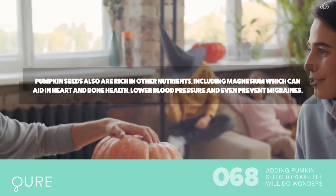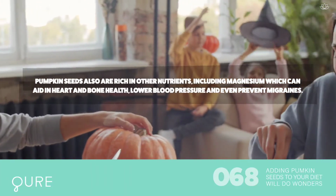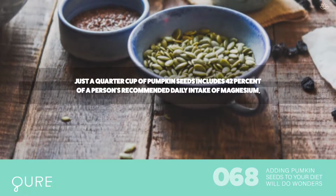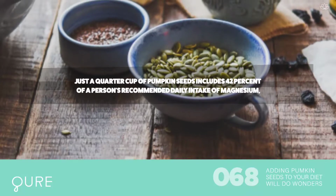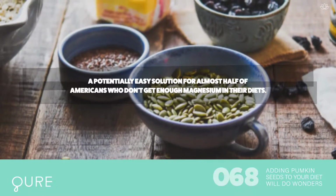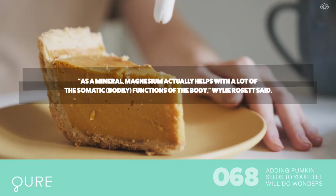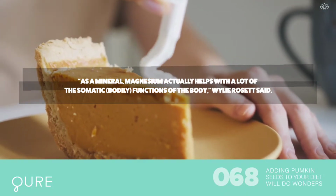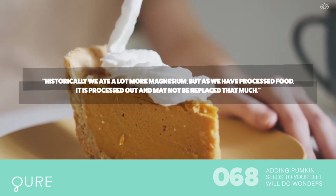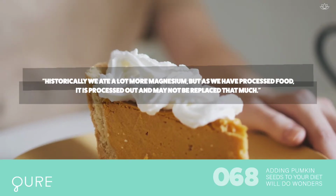Pumpkin seeds are also rich in other nutrients, including magnesium, which can aid in heart and bone health, lower blood pressure, and even prevent migraines. Just a quarter cup of pumpkin seeds includes 42% of a person's recommended daily intake of magnesium. A potentially easy solution for almost half of Americans who don't get enough magnesium in their diets. As a mineral, magnesium actually helps with a lot of the somatic, bodily functions of the body, Wylie-Rosett said. Historically, we ate a lot more magnesium. But as we have processed food, it is processed out and may not be replaced that much.